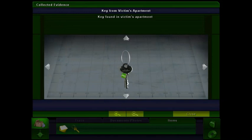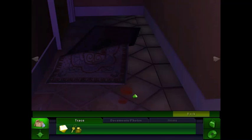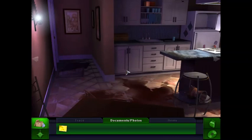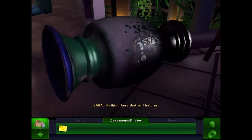With some stuff on it. With a powdery stuff on it. Some kind of waxy substance? Soap? We have a print overlapping the door, which means somebody left after the crime went down. Nothing here that will help us.